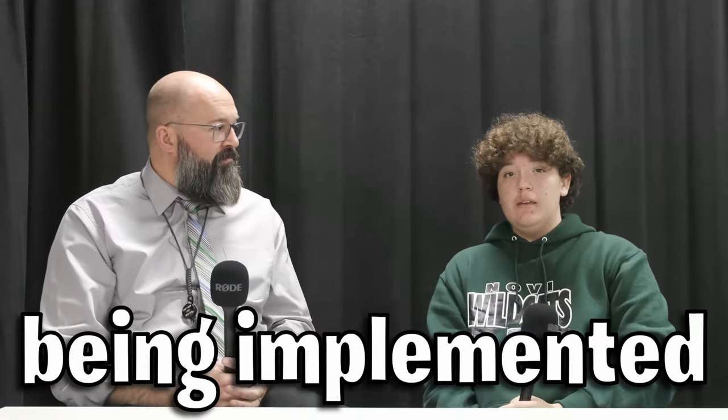Why is the scale being implemented to all of our classes next year? So the idea is it's more fair for kids. One thing I think that's tricky is some kids think that it's inflation, which it really isn't. If you were going to get an A in a traditional percentage scale, you'll likely get an A in a 4.0 scale.